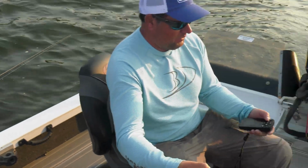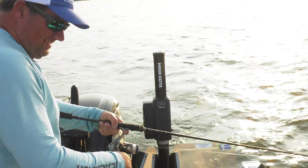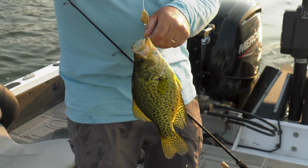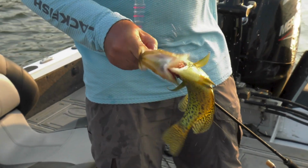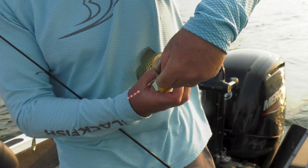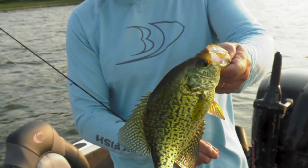There we go. Fish on. That fish hit it so hard. Trolling for crappies. Look at that, that's a nice one. Lift that one up. Beauty. That is a beautiful fish. I just love how hard they hit. Hooked on the bottom of the jaw there. Look at that. That's just beautiful. Did you have a swing and a miss there?